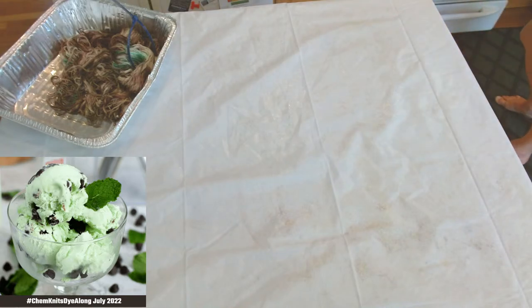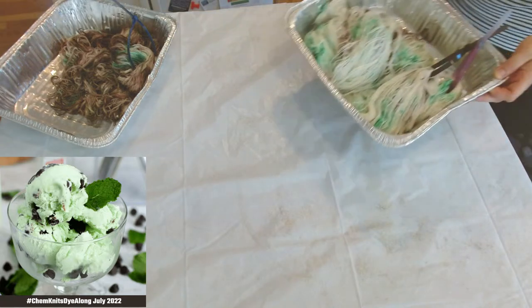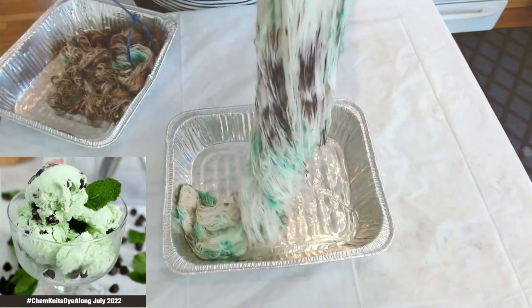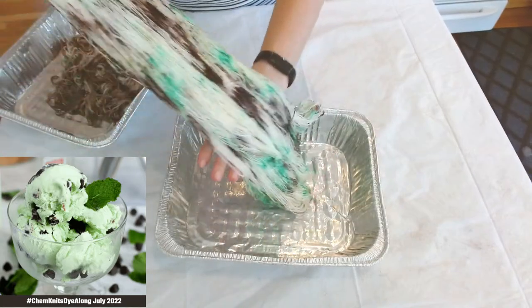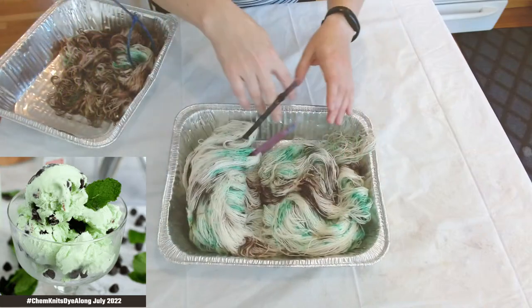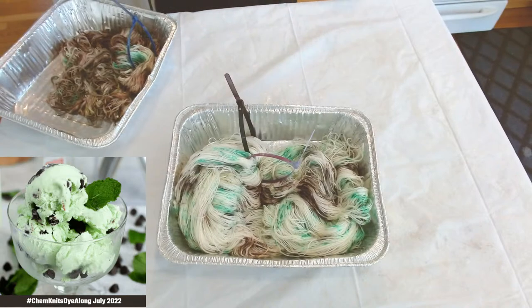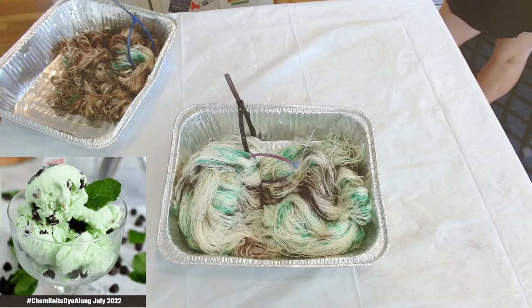But I can come show you the first colorway that we did that is done. Not that I want to put it on the counter, but I actually, oh no, where's the, there we go. I really like it. I like all the different browns and the green speckles. It feels so good. I'm so happy with that. And I think that will pair with this other colorway in a really, really delightful way. So I'm very excited about that.